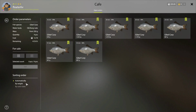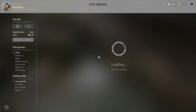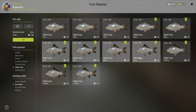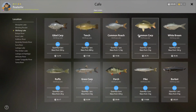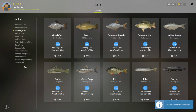Gibbles, 4 gibbles here for 12. Let's make sure that that's worth it. I'm pretty sure it is. Sort by weight. This was the first one, so that is worth it. So there's 1275.